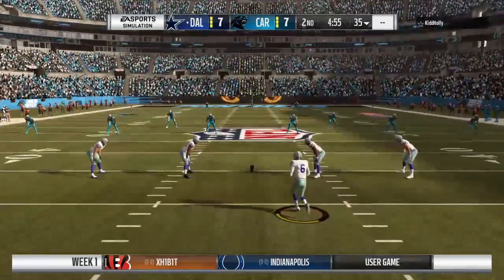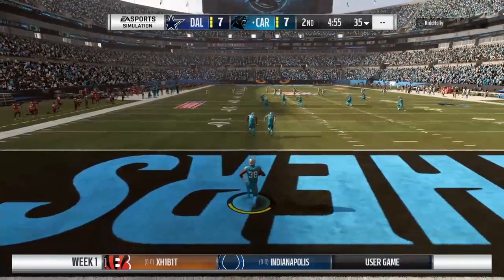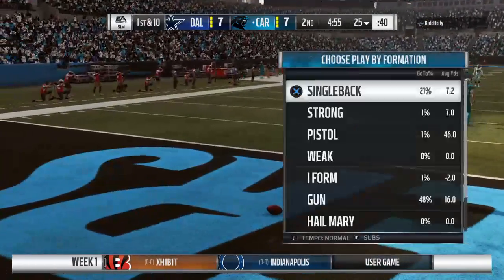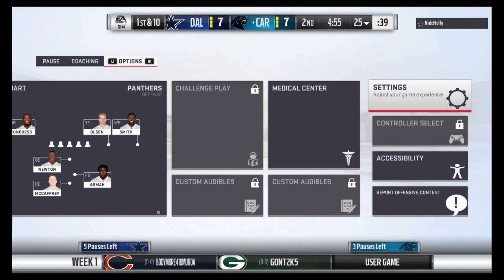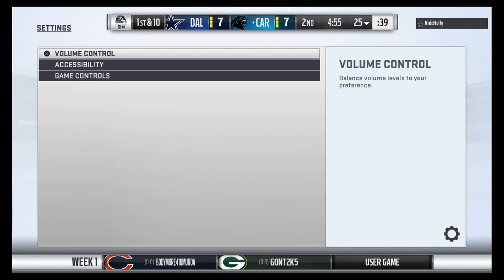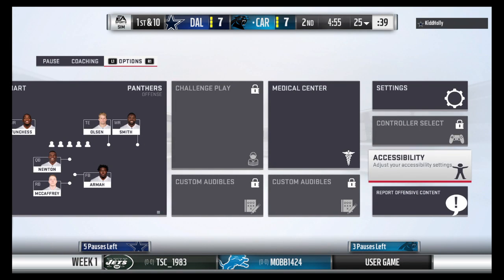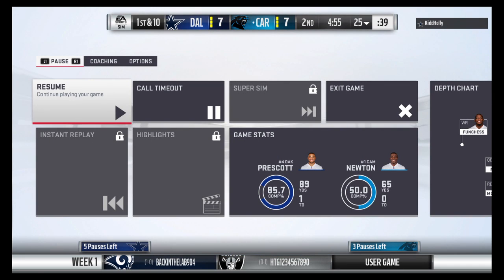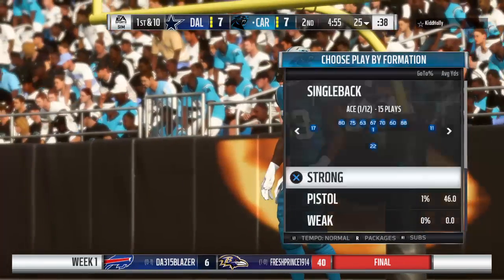So we're right back where we started. All even as the kick's away. That'll be taken in the end zone. And they'll put up the stop sign there. He will get it at the 25.